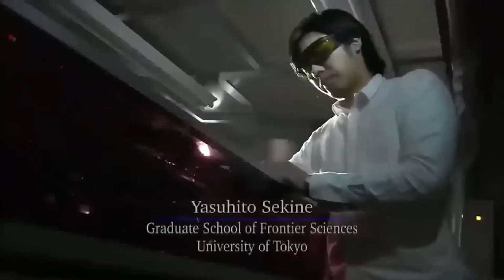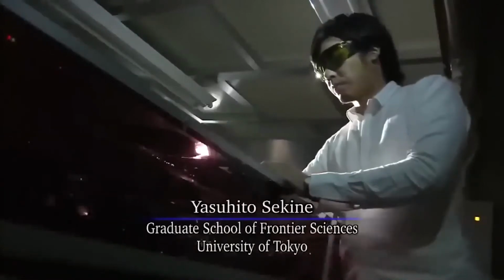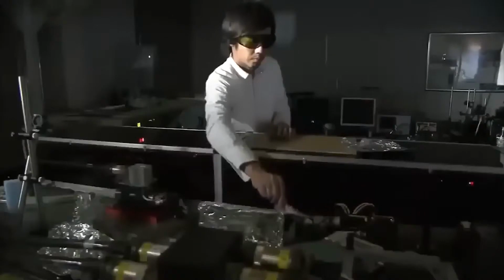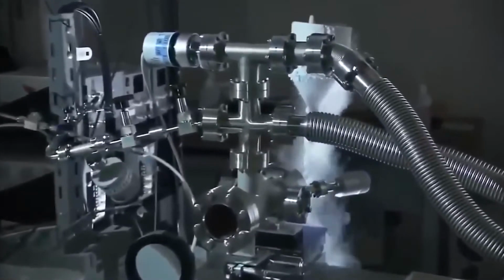Why is Titan the only one of Saturn's moons with a thick atmosphere? Solving that mystery through experimentation on Earth has been a preoccupation of Yasuhito Sekine. Sekine believes that Titan's atmosphere was generated by an extraordinary mechanism. The mechanism? Collisions with small celestial objects. Sekine is trying to reproduce that effect using a laser.